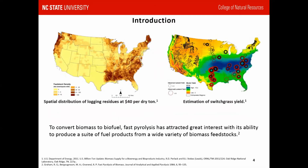The southeastern U.S. is a region rich in forest residue and switchgrass, as shown in the pictures above, published by the DOE Billion-Ton report. The left one is for logging residue, and the right one is for switchgrass yield. Hence, in this study, we choose forest residues and switchgrass as our two biomass feedstocks. To convert the biomass to biofuel, fast pyrolysis has been a great choice to produce a suite of fuel products from a wide variety of biomass feedstocks.